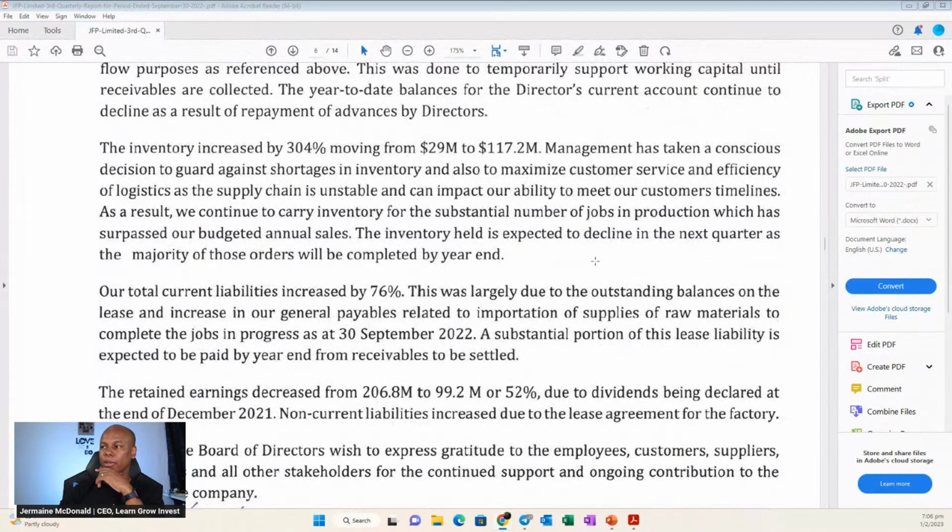Inventory increased by 304%. We saw that, and management has taken a conscious decision to guard against shortages in inventory and also to maximize customer service and efficiency. So this is interesting, right? If they're guarding against shortages, it's not necessarily that they have those earmarked for projects. They could just be stocking up just in case. So it's not a guarantee that they're going to be able to sell those in a timely manner. They just want to have it just in case, right? They don't want the customers to be ready for it and there's a shortfall.